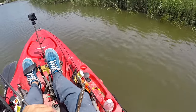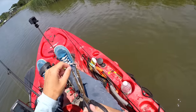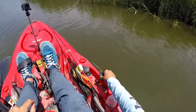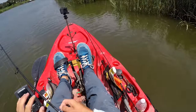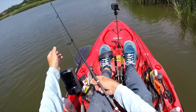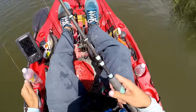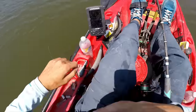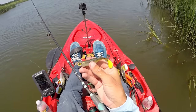So I'm switching to a quarter ounce jig head instead of an 1/8 ounce jig head. And the reason why I'm doing that is because the water is coming up, you can tell it's up against the grass. And I want my lure to go down deeper, closer to the bottom, because that's where the fish are hanging out. So I need more weight to do that. It's that simple. And there it is. That's just double the weight, but the same thing I just used to catch that flounder.